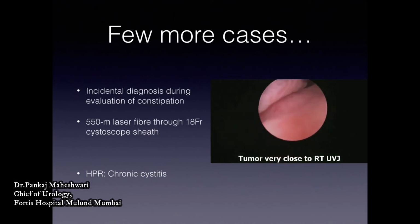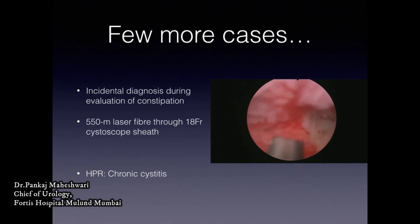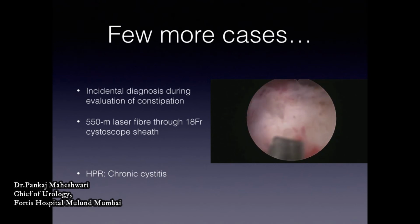Another elderly gentleman presented with significant hematuria over 3 months and was found to have a very fiery looking tumor very near the right ureteric orifice. This tumor was extremely vascular and would bleed at touch. It was possible to properly excise this tumor by holmium laser. As the tumor was very near the ureteric orifice, it was important to take precaution not to injure the orifice by holmium laser. At the end of the procedure, that's the ureteric orifice which has not been injured.